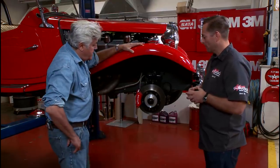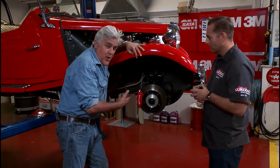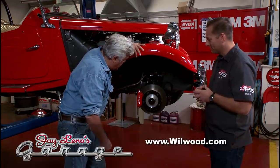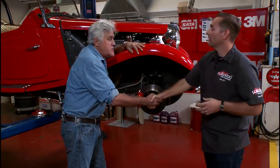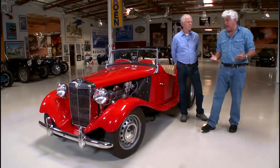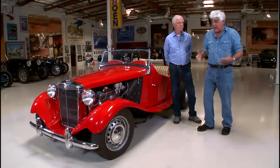Right. Very cool. So as you can see, you can't get more oddball than this, using American components on an English automobile, but it adapts very nicely. And it's all made right here up the street in California. So that's right. Thank you very much. Thank you. Really cool. We love the Wilwood guys. They're able to put brakes on almost any application at all. So we're able to keep the stock wheels, and now we can really, really stop this thing.